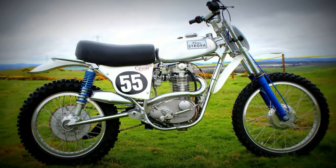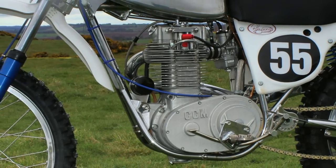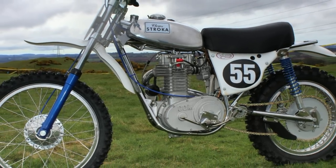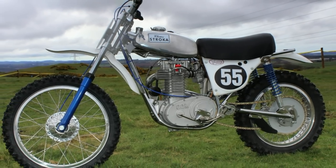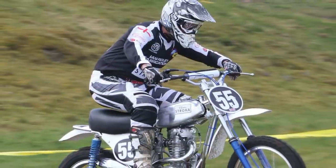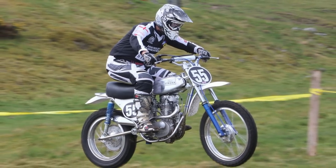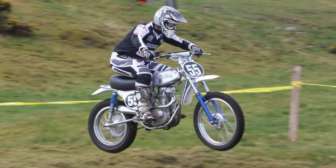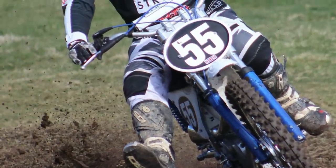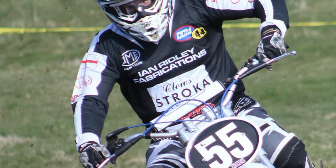Now, as the years roll on, these Clews Strokas are becoming rarer and rarer each year, and it's thanks to the likes of Keith Barnes and Ian Ridley and all the other bike builders who keep this fantastic Clews Stroka name alive. Now, there's no startup for this particular bike in this video clip, but I think we could do one better by showing you some video of this bike in action with Keith aboard from 2012 at a Scottish Scramble event at Forfar.